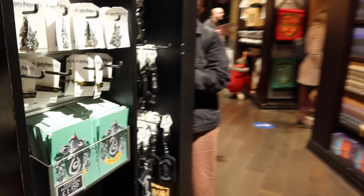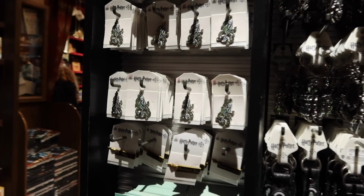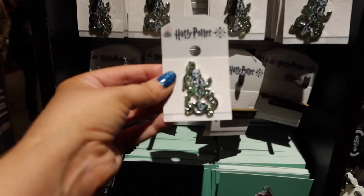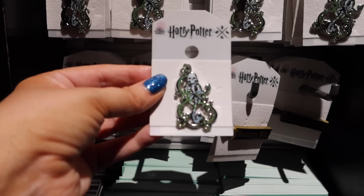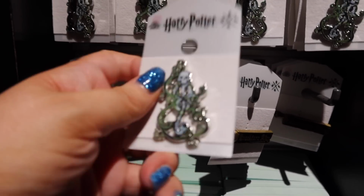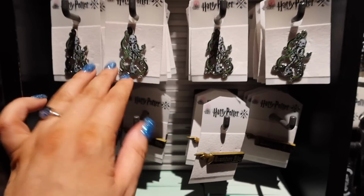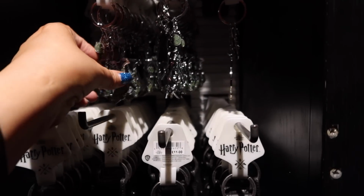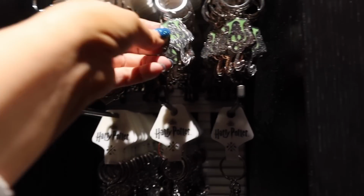Now I have just noticed a few dark mark items over here. I may have that pin as well. That pin is gorgeous. I love that. £7. I may have that pin. I'll just stroke it until it's time to buy it. We've got the same thing there as a key ring. Then we've got the dark mark there as well.